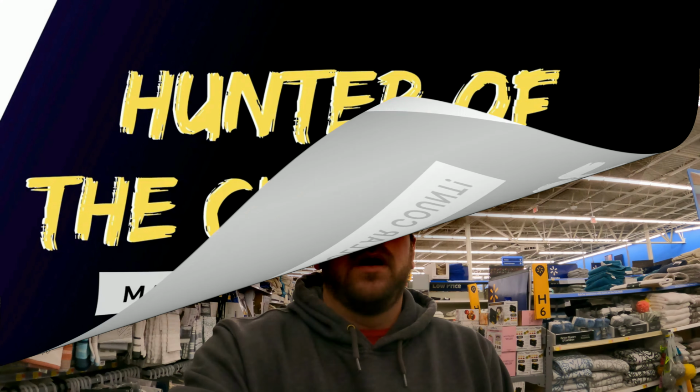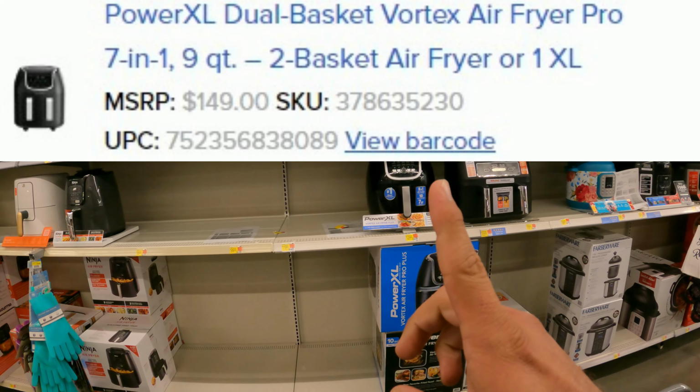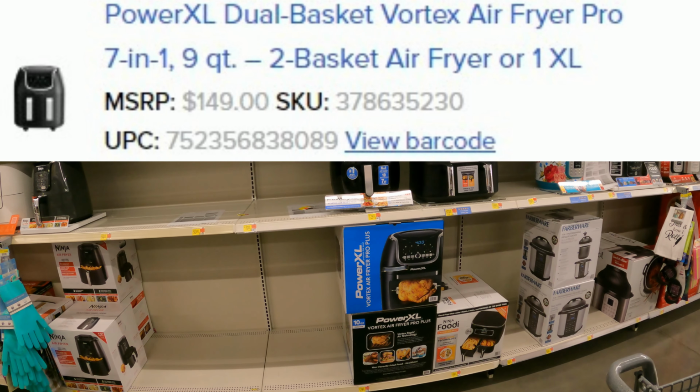up on top stock. Right, over here in the air fryers, have we seen any air fryers recently? We have. Let's see if they actually have the one that we've been keeping eyes on. It's very similar to this, the Ninja Foodie, but I think it's the Power XL version of the dual one. I'll go ahead and put image, SKU and UPC right up here for you so you can take a look and see if it's in your area.